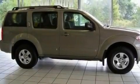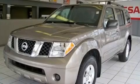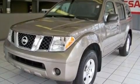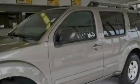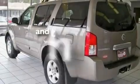Its top features include a power driver's seat, heater vents for rear seat passengers, keyless entry, a CD player, a trailer hitch receiver, aluminum wheels, running boards, a low tire pressure indicator, a security system, and this vehicle has fewer than 51,000 miles on the odometer.